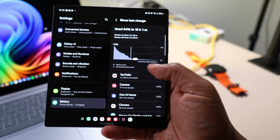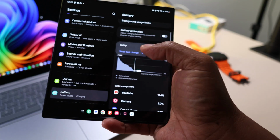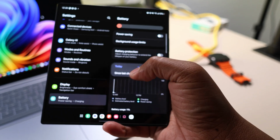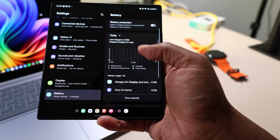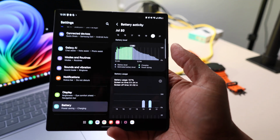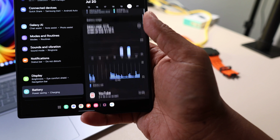Usually when I'm just using my phones normally, if I'm in front of a charger, I would just top it up really quickly. Or if I'm in a car, I would use the wireless charger. If I'm using Android Auto, it'll do some trickle charging there. But because of the review period, I am trying to not charge the phone at all, just to see what battery life would be like in a stressful situation.